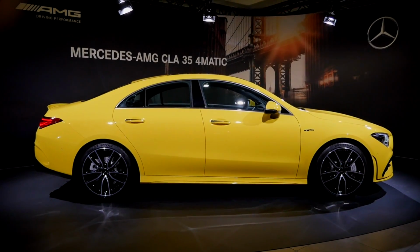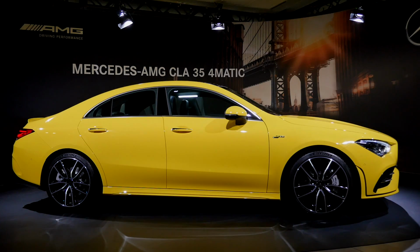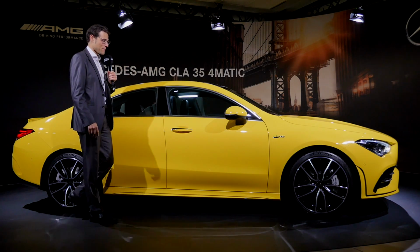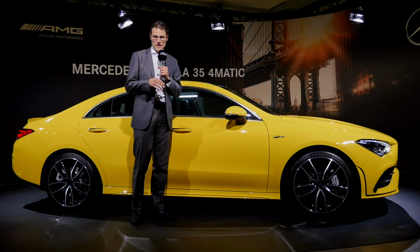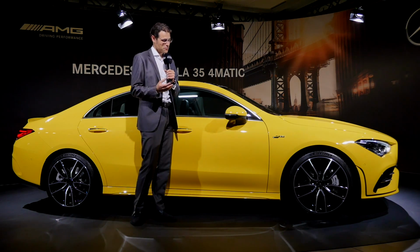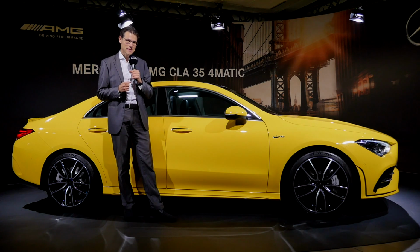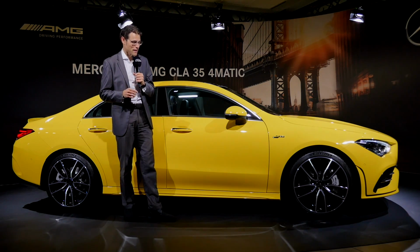The length is 4 meters 69, 15'4" or 184 inches. And that's about 5 centimeters longer than the predecessor CLA. And this one's also then the same length as a Mercedes C-Class. So also very interesting that this one is still the A-Class platform, but the length is already as long as the C-Class, which would be a segment above that.